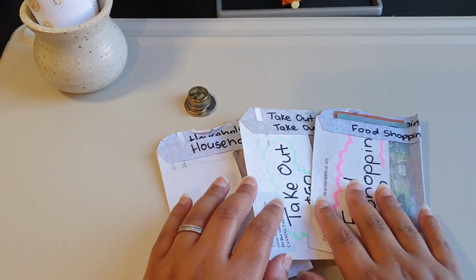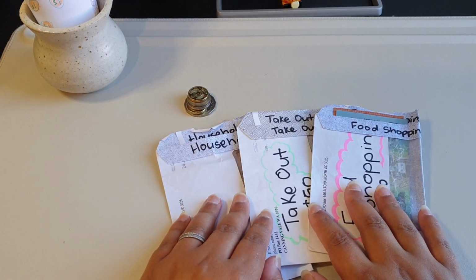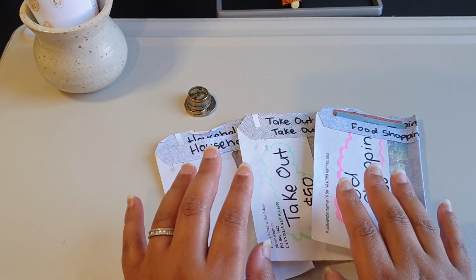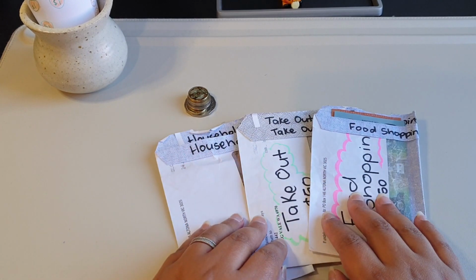Lovely sunny day over here in Perth, Western Australia. So very excited to get out there to go shop. I spent all day this morning and this afternoon having my Zoom class today. So I'm really excited to get outside today.